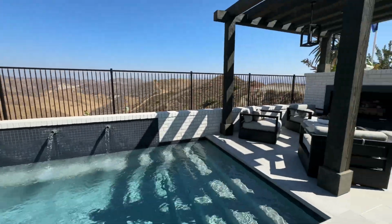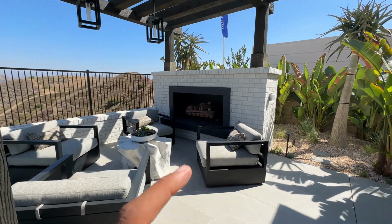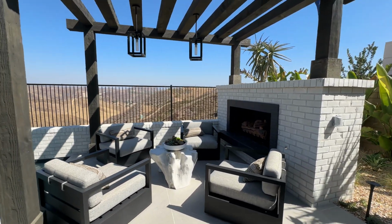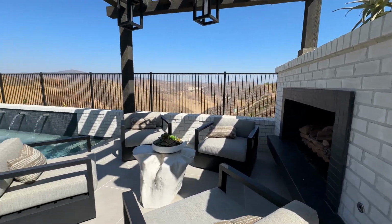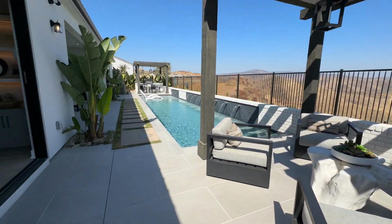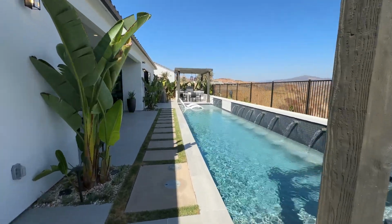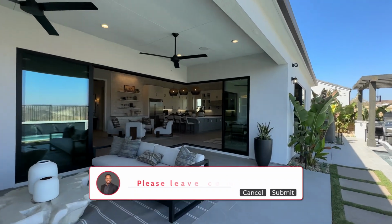Now over here, we have even another entertainment area with another outdoor fireplace. So as you can see, the way they put this together is perfect for throwing a party or having get-togethers and entertaining guests here in your home. This backyard is just absolutely incredible though, and I love it. All right, I wanna take you guys back inside and show you the rest of this amazing house.